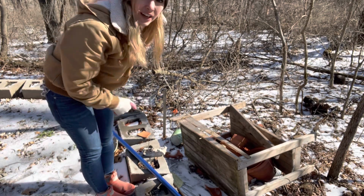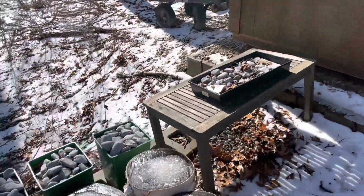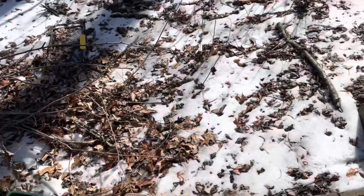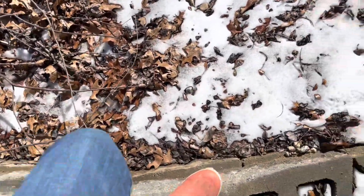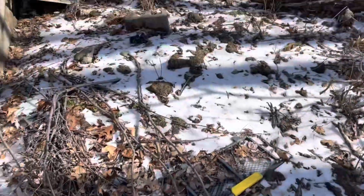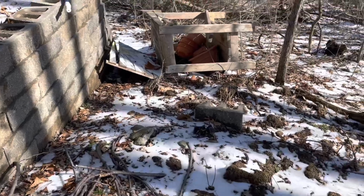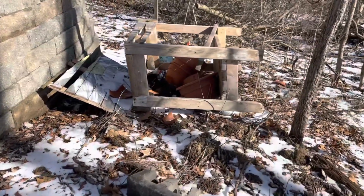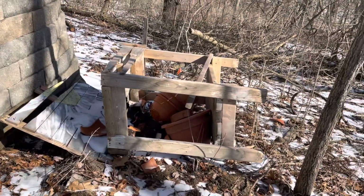I think I'm gonna go down there. And I'm really excited because my brother's gonna come over and help me build a step right down here. So that will be nice. I'll have a step down here and then a nice walking path. Okay, here we go. If they run out now while I'm down here, we're gonna be done.